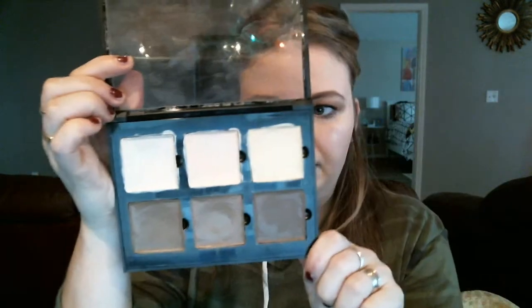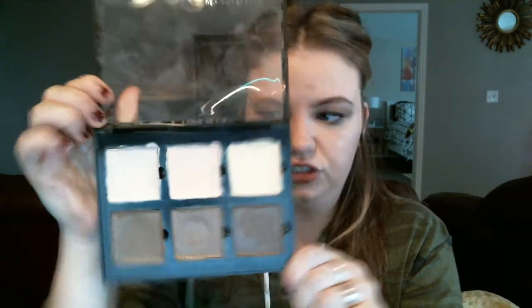Okay, so I'm going to be using the light color and contour cream kit. It's the light version. There's 4 different versions: fair, light, medium, and dark. Anastasia on Amazon, $40-something. I think it's $39.40. It's worth every penny. I'm going to take a combination of these 2 colors.